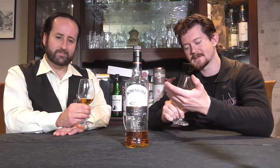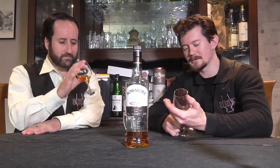It sits in its own middle ground between the very, very low peated Bunnahabhain and Bruichladdich. Of course, Bruichladdich is broken out into two distinct styles now. One is practically unpeated, one is all the way peated. So gone is the old Bruichladdich style, which I think is just slightly sad. But anyway, that's entirely beside the point. This is Bowmore 12, and this, I think, we will discover is pretty solid.